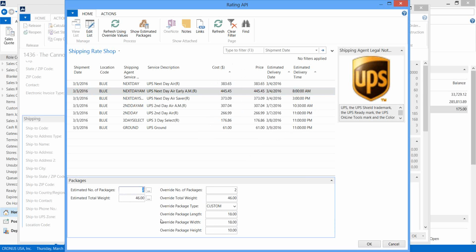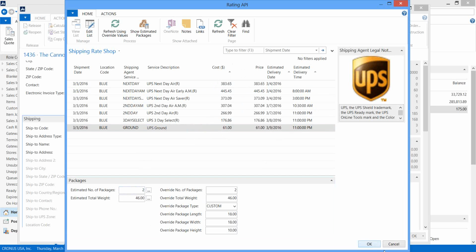And then down at the bottom, I'm also being given an estimate using ChargeLogic Shipping Smart Pack, how many boxes it's going to take to ship this product. And that's important to get an accurate rate quote because there is a difference between shipping 1 box and 2. It also lets me tell my customer to expect 2 boxes. All right, I'm going to pick ground service.